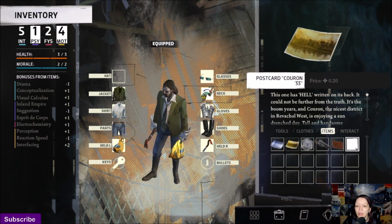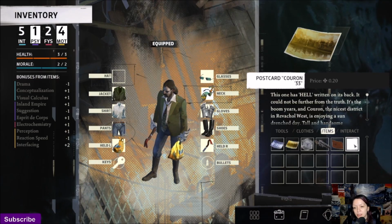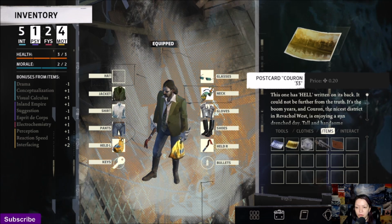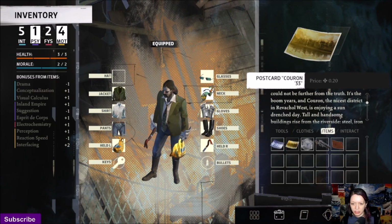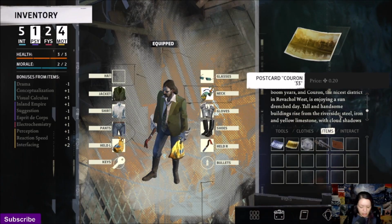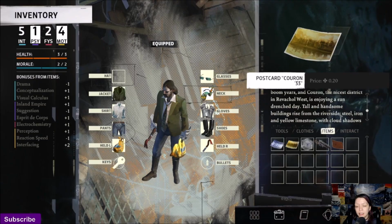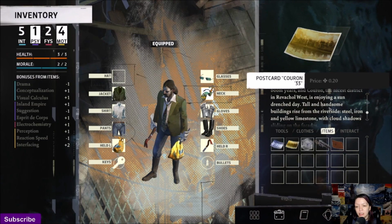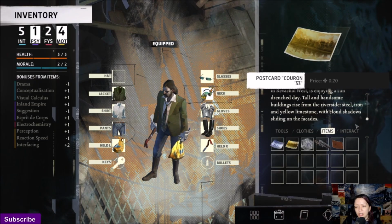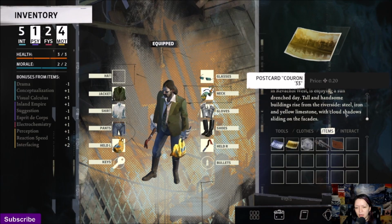Here it is. This one was hell written on its back. This one has. I'm tired. Hell written on its back. It could not be further from the truth. It's the Boomers, the Koran, the nicest district in Revachol West, enjoying a sun-drenched day. Tall and handsome buildings rise from the riverside. Steel, iron and yellow limestone, with the cloud shadows sliding on the facades.